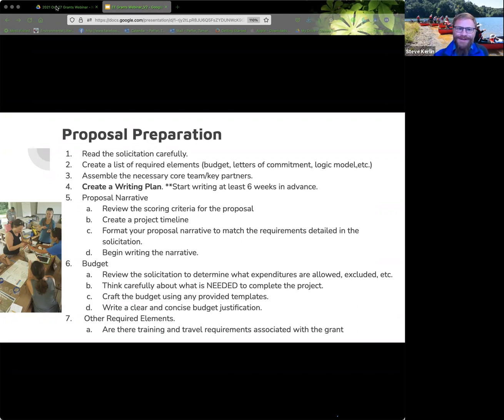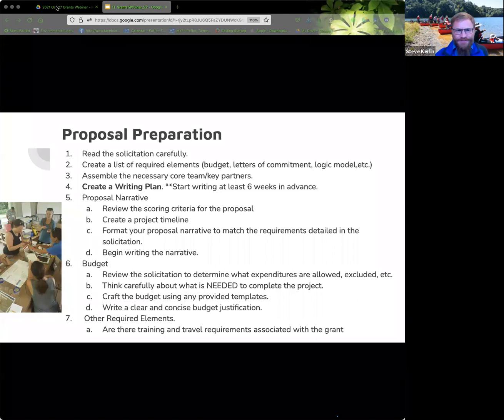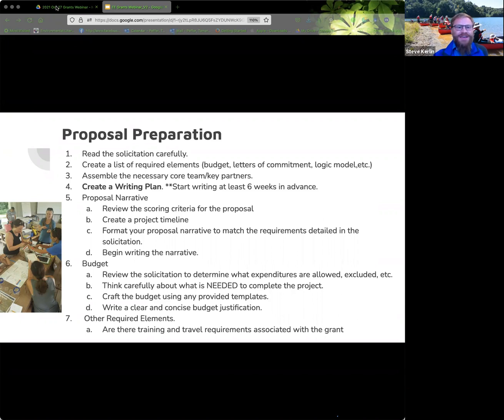And importantly, sounds very simple, this next one, format your proposal narrative to match the requirements, the sections that are in the request for proposals. Don't make the reviewers search for different things that they have to check off and review. Use headers, use subheaders, use the same headers and subheaders that the funder uses. All right, so there's no need to get fancy in this type of writing. No need to be creative in that sense of how you organize your proposal narrative. And then, of course, begin writing.